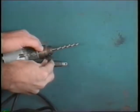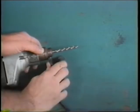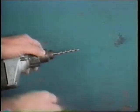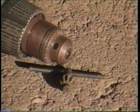When you're tightening a drill bit into the chuck, be sure it's properly tightened, and never tighten the drill bit with anything other than the proper chuck. If you use screwdrivers or other makeshift chucks, you're asking for trouble.